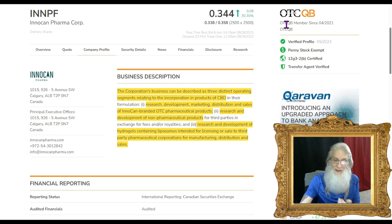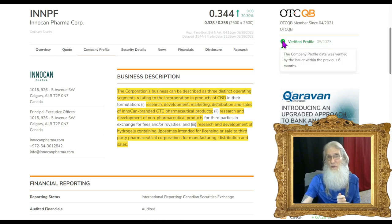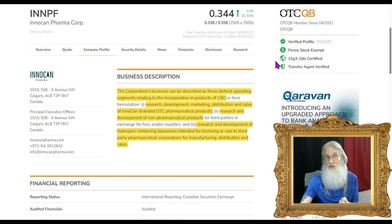We've got more validated information. We've got a transfer agent verified and a verified profile. I am always telling you to look for these because these represent a lot of information that's verified behind the scenes. And when you're trading OTC stocks, you don't get a lot of verified information. But on the QB, we've got verified numbers, and now we've got verified information.